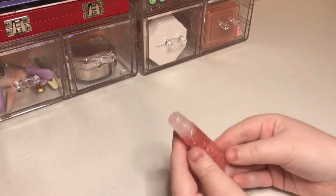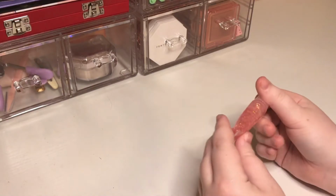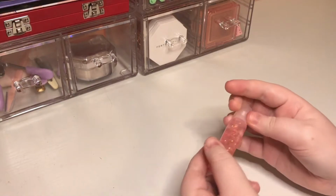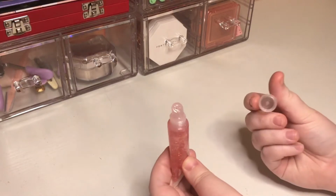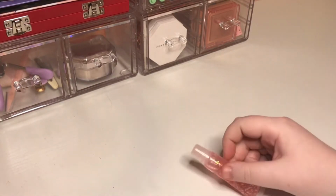I'm also gonna be getting rid of this lip gloss. It's also from Shop Nova Magic. It's just got too big chunks of glitter in it. They're just too big for me to want to use. I like things that are a little finer. I think I have another one from her. Let me go grab it.